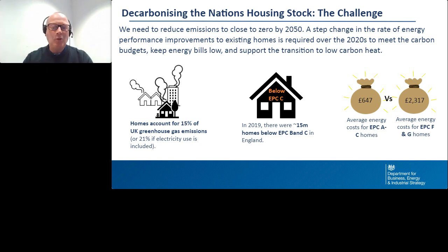As an example, we launched the Sustainable Warmth Competition in June, which brings together the Local Authority Delivery scheme and the Home Upgrade scheme. That has been open, closed, and is currently going through the assessment phase, and is expecting to allocate funding to successful projects by the end of this year, and for those to kick off next year.